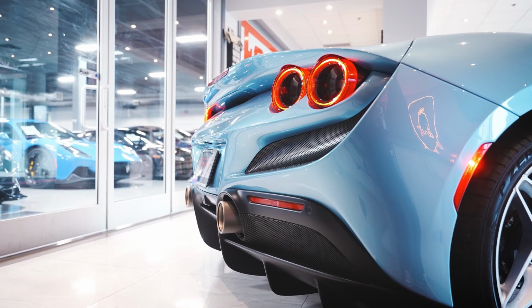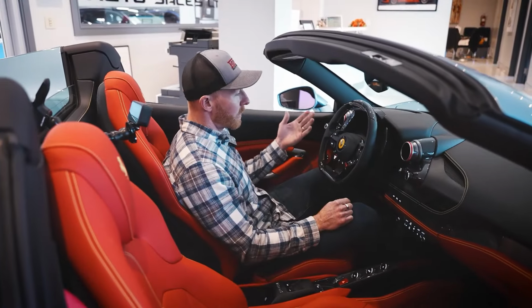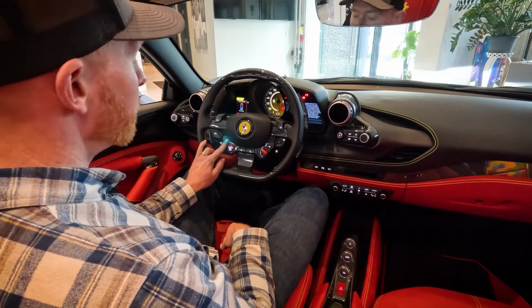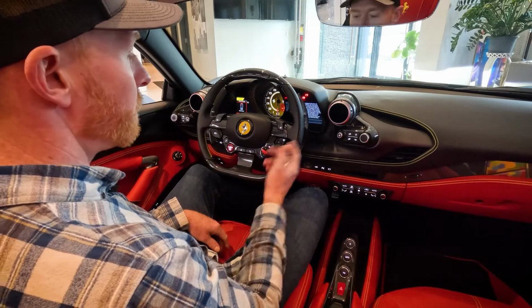Give her a few revs and see what it sounds like. Very quick throttle response to this car. Once we fire this thing up, you get all your bells and whistles turned on. Similar to the other Ferraris, you have your suspension adjustment mode, your start button right here, and of course, your different driving modes, wet, race, all that kind of stuff, depending on what you're doing.